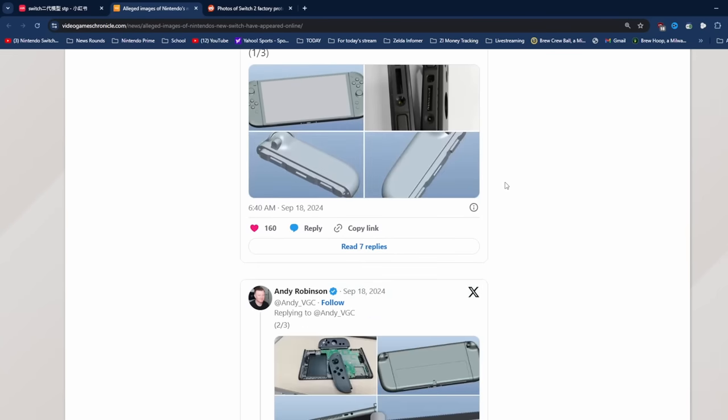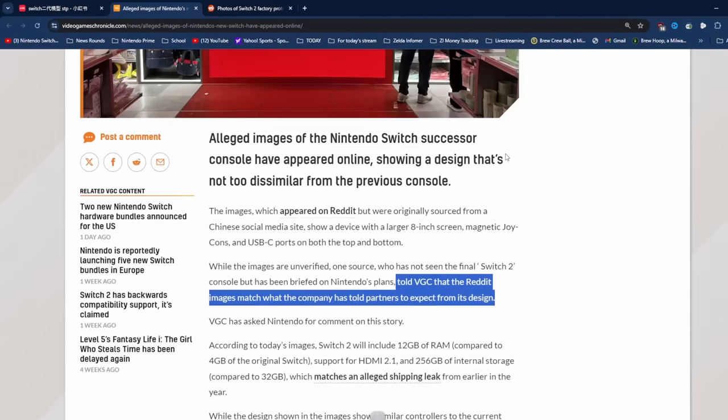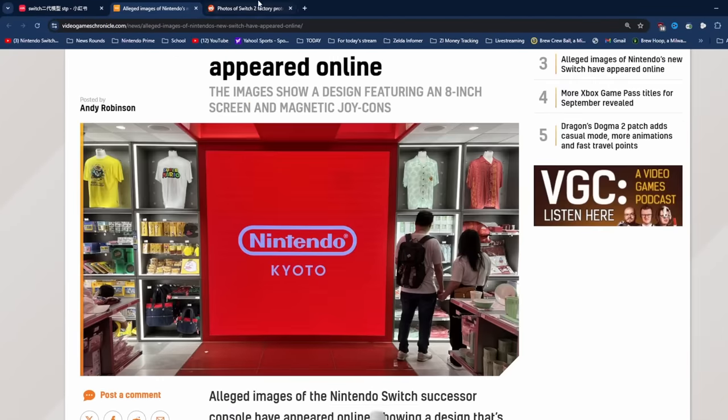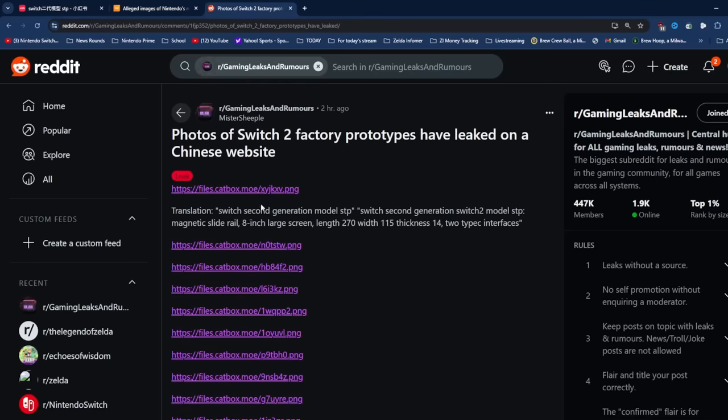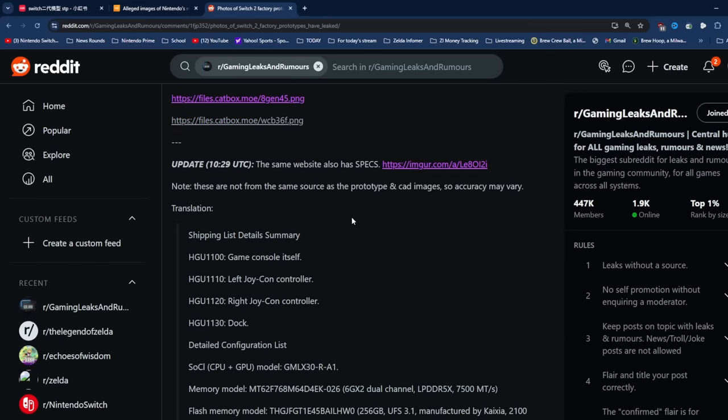And there's other journalists who have come out now and kind of backed this up as well, saying, hey, this is exactly what we heard the system is. That's pretty awesome. Now, we're going over to the Reddit post. They talked about the images. This is where I originally saw everything, because we have specs. Now, notably, these specs do not come from the same person, so we can't be sure if these specs are accurate, but they could be from a different part of manufacturing.